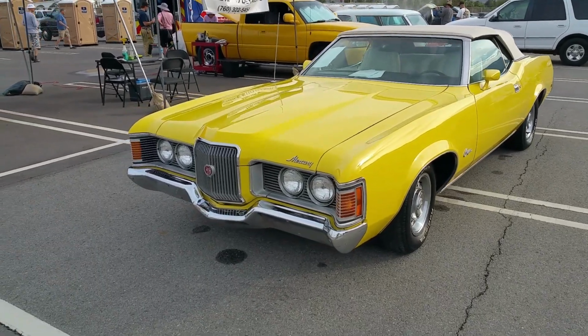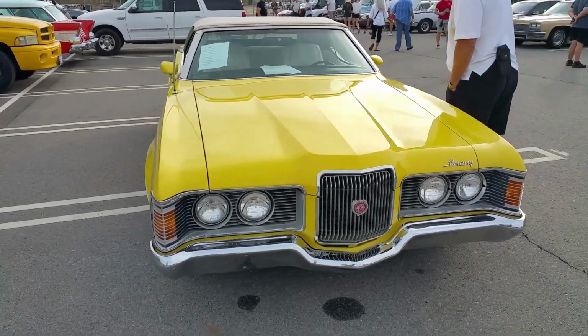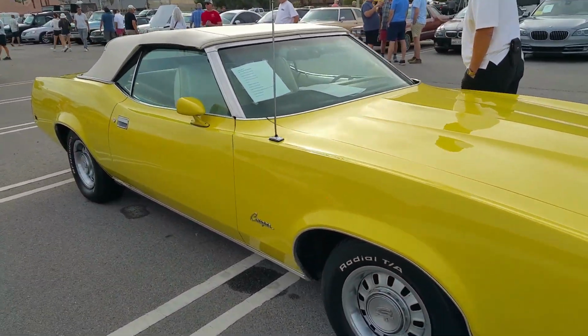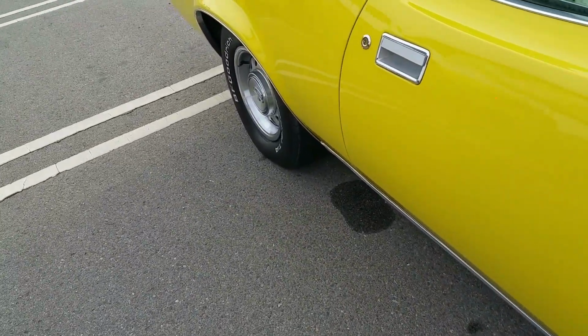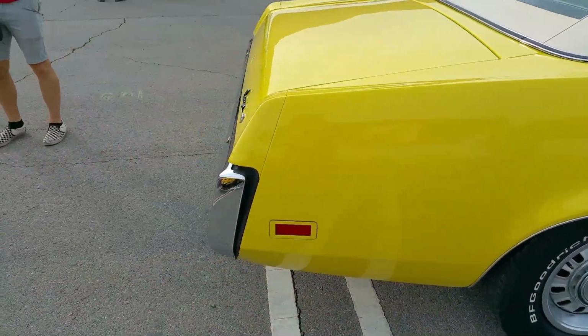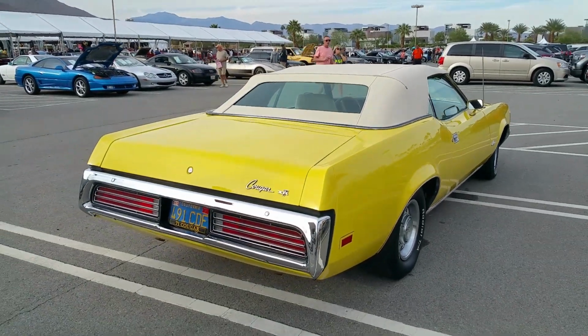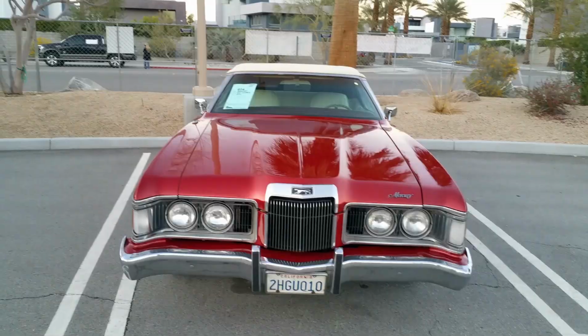Number 16 is a 1971 Mercury Cougar XR-7 convertible, an unrestored Survivor. This one was at my local classic car auction in Palm Springs, California, where it sold for $21,250, which I think somebody got a good buy. It was a good looking car.